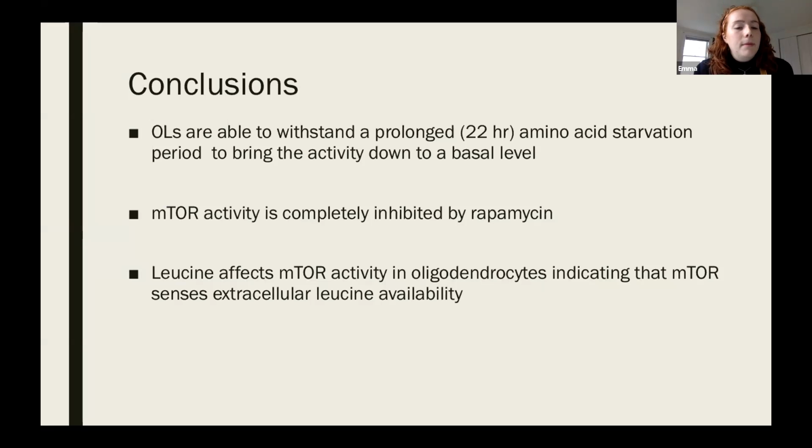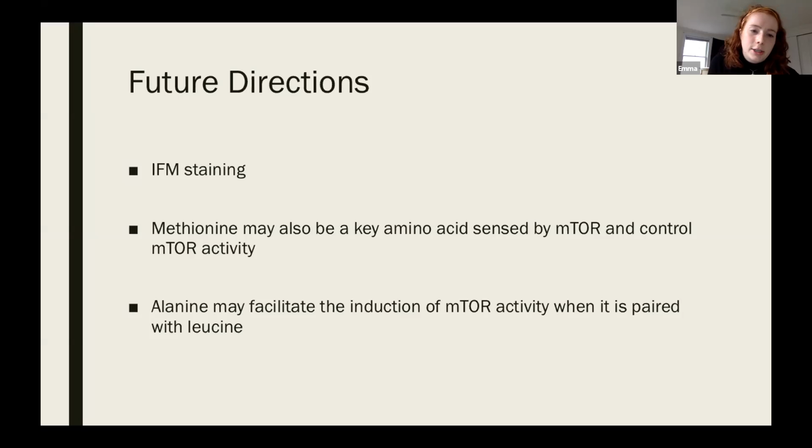And that mTOR activity is completely inhibited by rapamycin, which was seen by there being no phosphorylated bands. And then leucine affects mTOR activity in oligodendrocytes, indicating that mTOR senses extracellular leucine availability. So then future directions would be IFM staining.